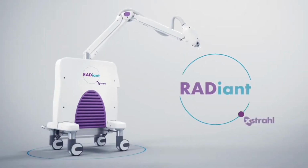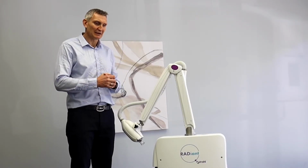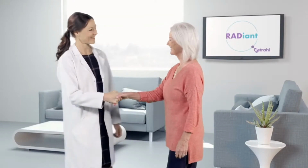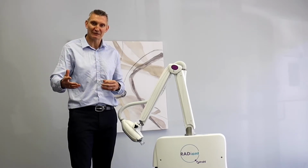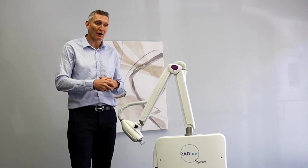People often ask about what's the difference between superficial radiotherapy and electronic brachytherapy. They're two different treatment modalities, and because of the difference in X-ray intensity, they have different outcomes. Often superficial radiotherapy requires maybe 20 visits to the doctor's office. Electronic brachytherapy can be delivered in about 8 to 10 fractions. So it's more convenient for the patients, less visits, and the clinical outcomes are very similar.